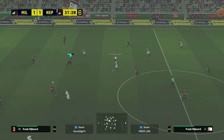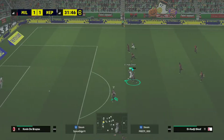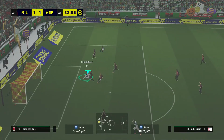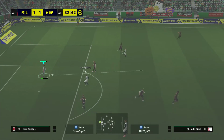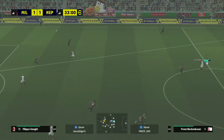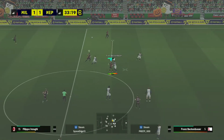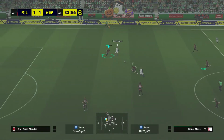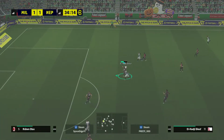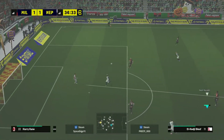Mateus knocks it into space. Oh, he's bustling through here. Threatening run, but a measured piece of goalkeeping. He stood his ground brilliantly until he actually needed to act, and everything he did there was spot on. Well, the defence just about came out on top, but they were certainly tested.